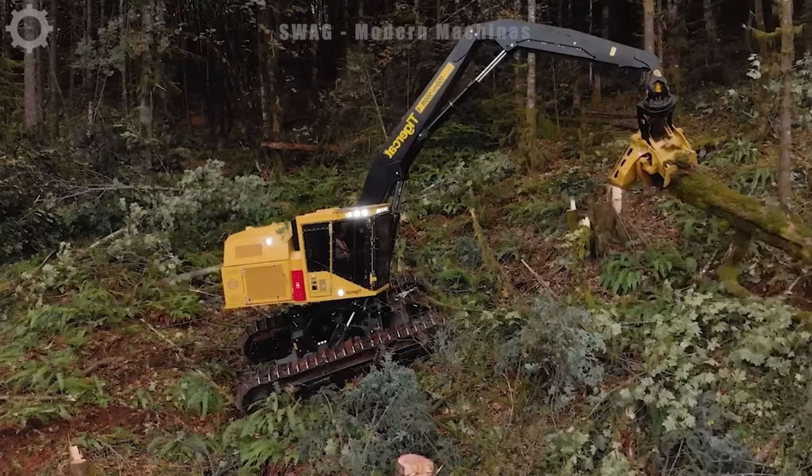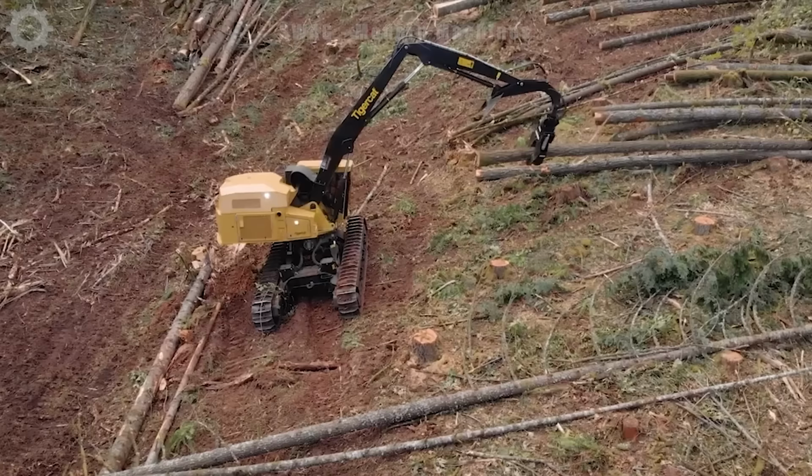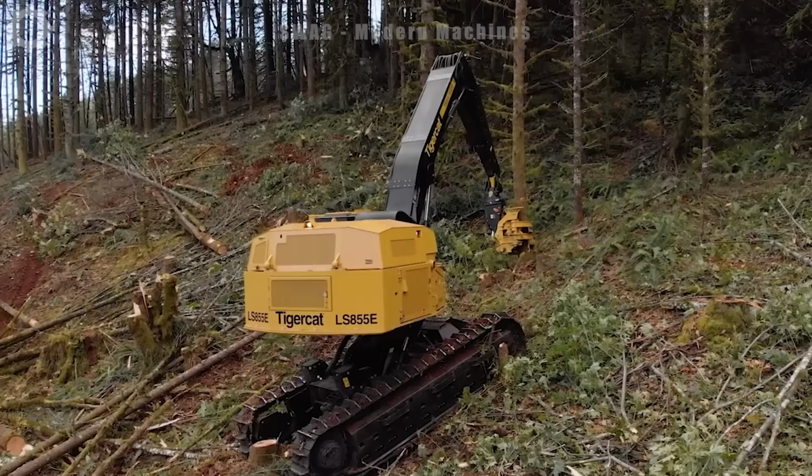Tiger Cat LS855E with 450 horsepower is working to collect wood on steep terrain. An outstanding advantage of this machine is the anti-slip crawler system. Even in wet weather or difficult terrain, it still operates smoothly.